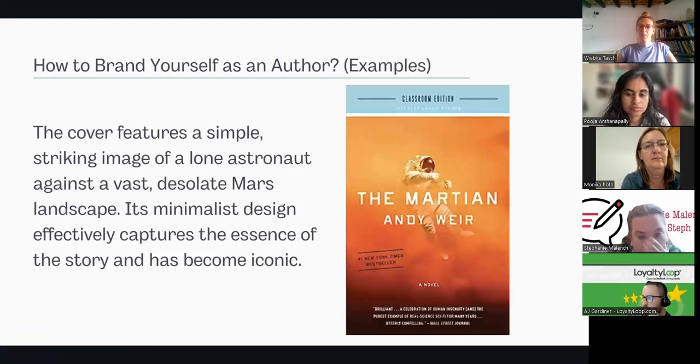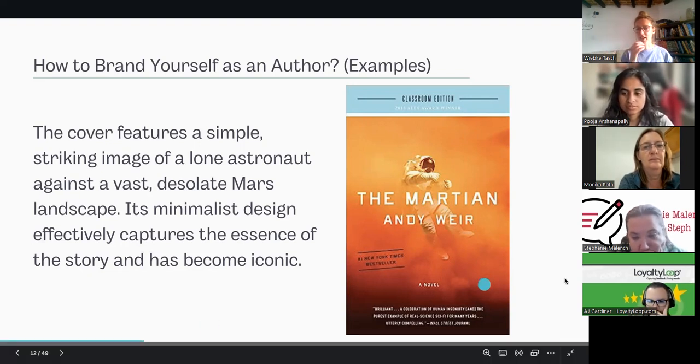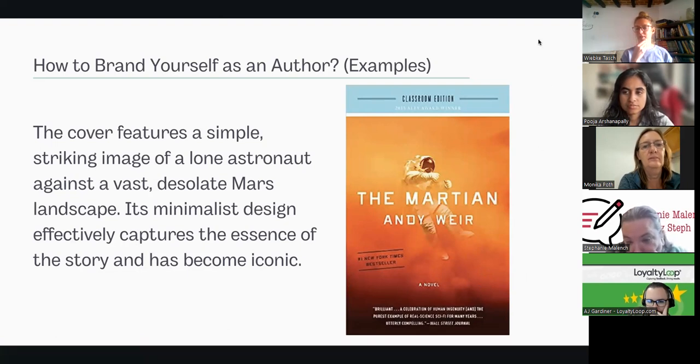So I brought you some examples of different cover designs. They're all self-published. Let's do a little exercise. Let me ask what you see. If someone wants to jump in and let us know what they see in this cover, that would be amazing. How does this cover appear to you? What is the story about this book? Just regarding the cover.